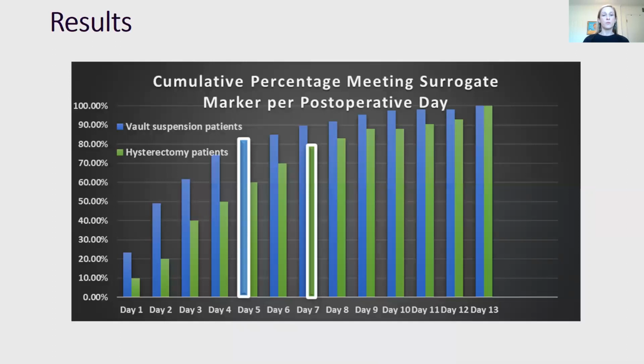Here is a graphical representation of cumulative patients voiding per postoperative day, with vault suspension patients in blue and hysterectomy patients in green. As you can see, 80% of vault suspension patients were able to void by day 5, whereas 80% of hysterectomy patients were not able to void until day 7.